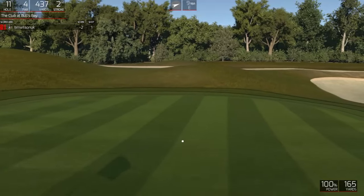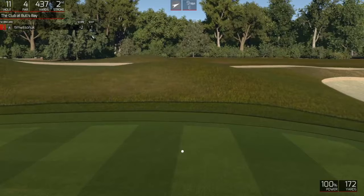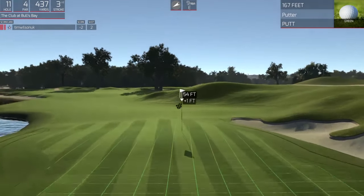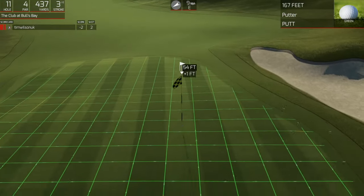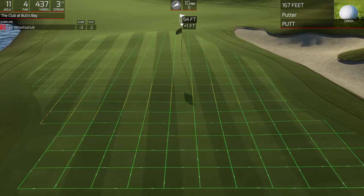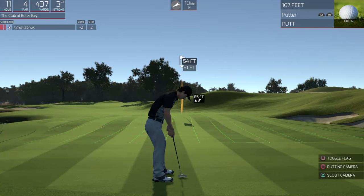And we're going to hit this downhill slope here now, and that could even roll all the way to the fringe. That's going to leave me with an absolutely monstrous putt, and it's going to be hugely uphill. So we've got 54 feet and we've got it 1 foot uphill. So this is going to be, and it's going 1, 2, 3, 4 different directions. So these are the holes where you just hit the ball, hope you get it close to the hole and hit it dead straight, because there's too many direction changes to try and compensate for.